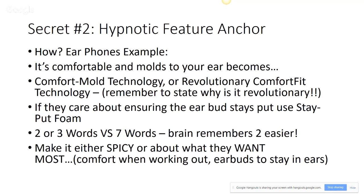The way to do that really simply is to take something that they want in the product, and take something else they want in the product. For example, with headphones, they want comfort, and a headphone that fits within their ear and stays put while they're exercising, and blocks out noise so they don't upset the person they're running next to on the treadmill. So you would take comfort and the fact that it molds to the ear and create comfort mold technology.